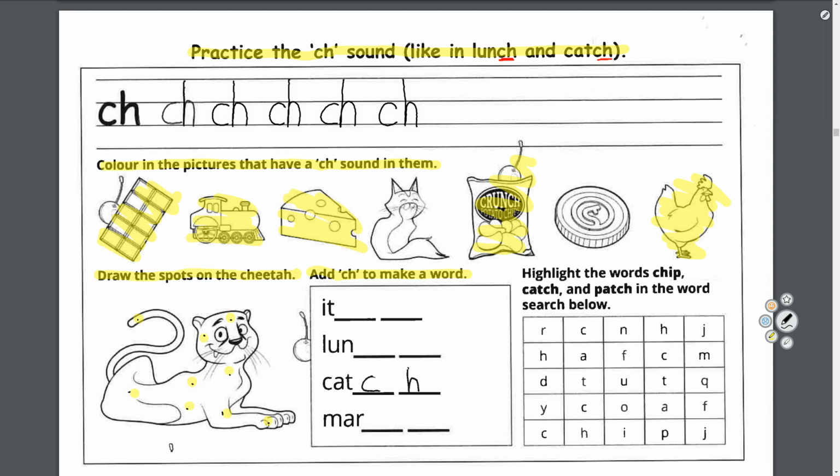So itch. I have an itch on my nose. Lunch. I just ate lunch. Catch the baseball. March down the hallway. Not the month March because it's lowercase.